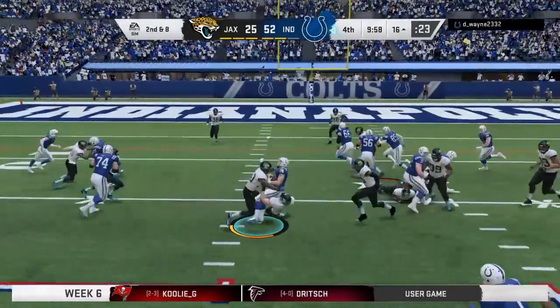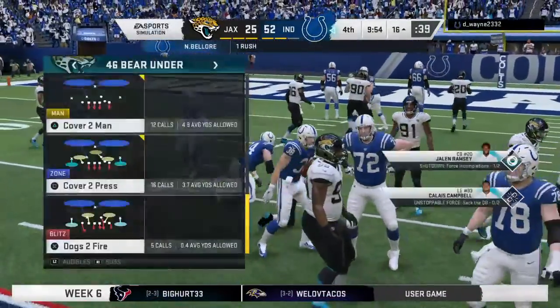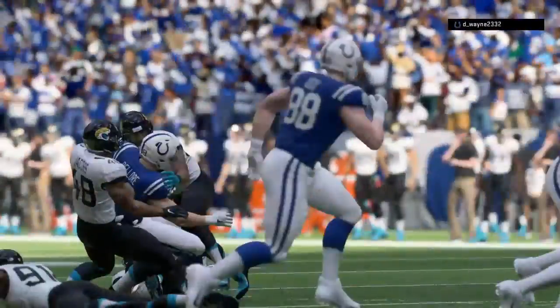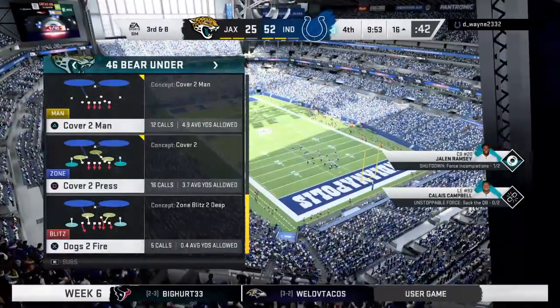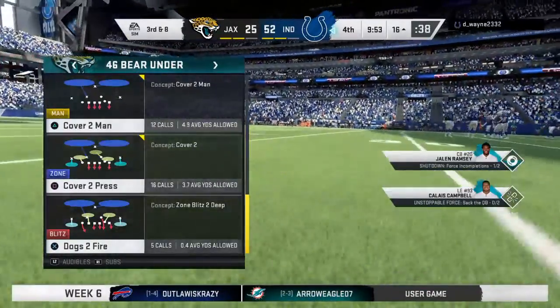Now a first carry for their fullback. Looking for a seam but finding none. He'll get back to the line of scrimmage, and that's it. The Jaguars going to go ahead and use their first timeout. It's just their first. They'll be down to 2 remaining as we step aside here in the 4th quarter.